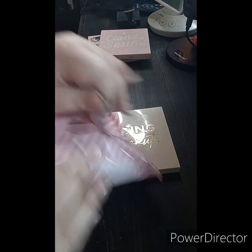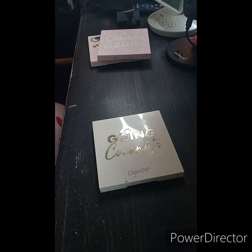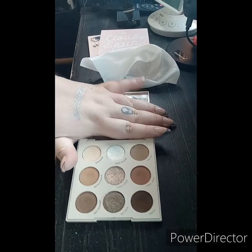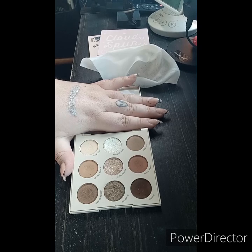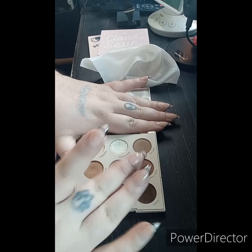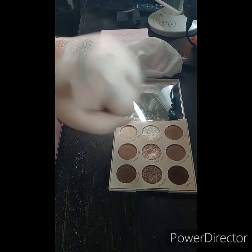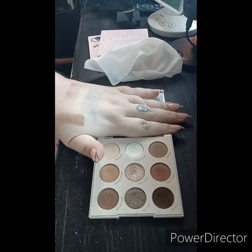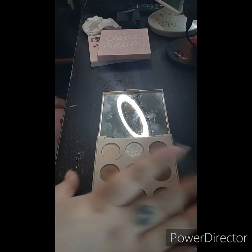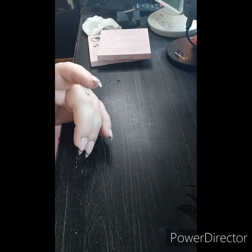And then, let me get out a makeup wipe. Going Coconuts. Let's see. Do I need to keep you? Because I don't do neutrals. But I do like these shimmers. And I feel like having one ColourPop neutral palette, I don't think is a bad idea. So I think for now I am going to go ahead and keep this.